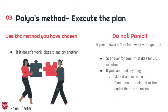The third step of Polya's method is to execute the plan. Use the method you have chosen, and if it doesn't work, discard it and try another. Don't panic if you end up with an answer you did not expect. Scan over your work for 1 to 2 minutes and check if there are any simple mistakes, such as missing signs or miswritten numbers. If you can't find a mistake and still feel unconfident in your answer, mark it and move on. Plan to come back at the end of the test to review.